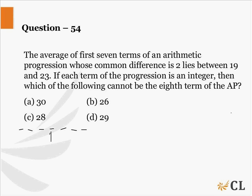It's a property of AP. If there is an odd number of terms in AP, the average is always the middle number. So I can say the average of the 7 terms is nothing but the 4th term only. Clear? So my average has to be this.